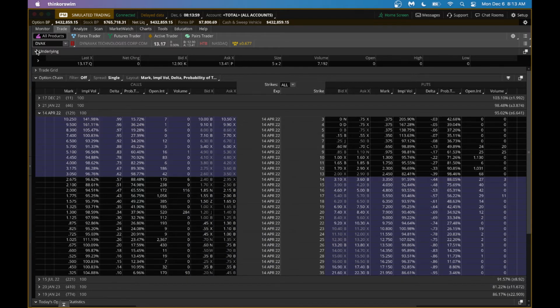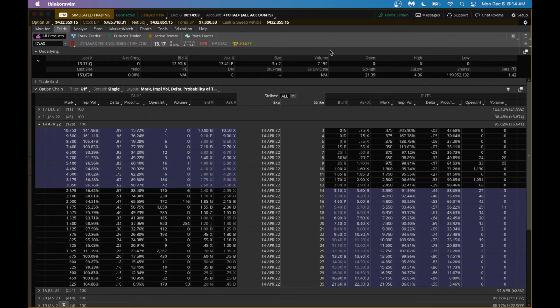The stock is at a very low price, just $13, and as you see here, the 52-week high is $21. That's almost double, I would say. So what you could do here is keep watching the option chain. The stock is at $13. Keep watching Delta 70 here. This is good enough for us.